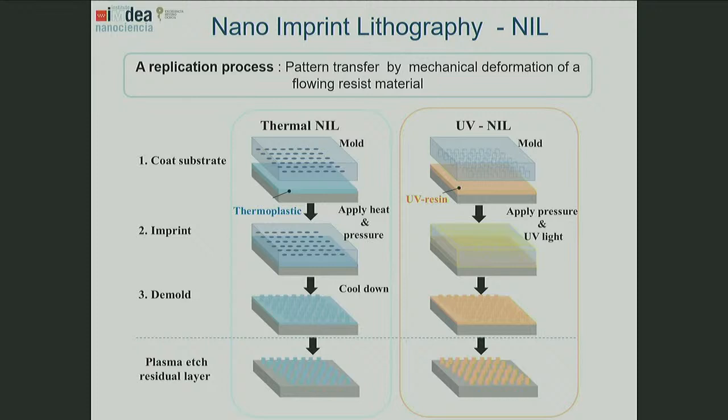So these are the schematics of the process. It's very simple. As I always say, it's like making cookies. So you have a mold that has the design of the structures that you want to make. Later I'll tell you how we make this. And then you can press it on a thermoplastic after you heat it up. And then because of pressure, the thermoplastic will flow into the cavities of the mold, and after cooling down, you take off the mold and then you get the structures, just like making cookies.